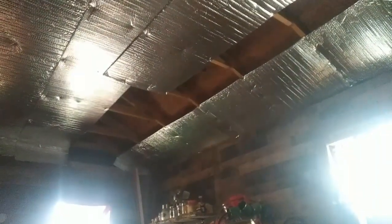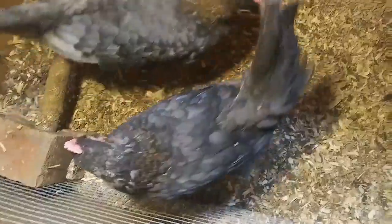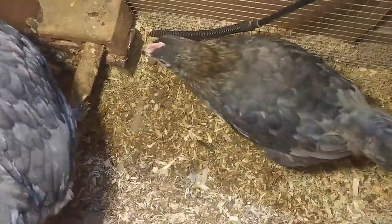I'll just need one more roll to finish that and then use the rest of it for that part and the same part in the back to kind of finish that off. But I built a fire, so I gotta wait till that fire cools down a little bit, the wood-burning stove, and then I can bring the ladder in here and get this done. But right now, it's baby chick moving time. It's time for these beautiful babies to go to their new home. So I gotta put them in a box and take them out to the van.